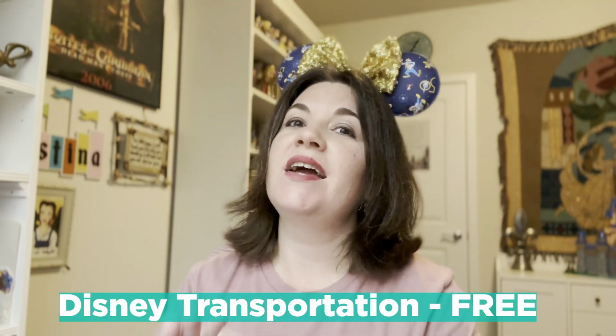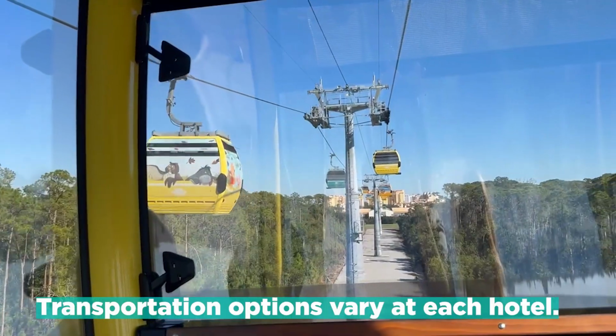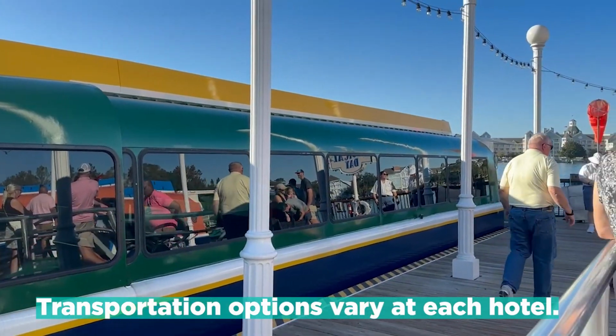Yes, that's what I said. Disney transportation is completely free. You can take the monorail, Skyliner, boat, or buses all around Walt Disney World, and they're completely free. And Disney World is the size of San Francisco, so it is huge. So you are going to be using Disney transportation a lot.